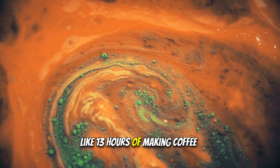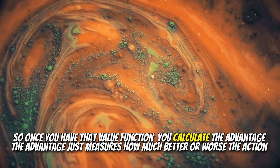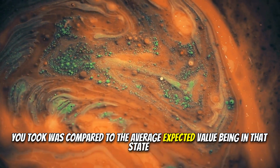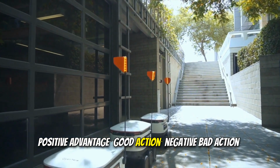Like 13 hours of making coffee. So once you have that value function, you calculate the advantage. The advantage just measures how much better or worse the action you took was compared to the average expected value of being in that state. Positive advantage, good action, negative bad action.